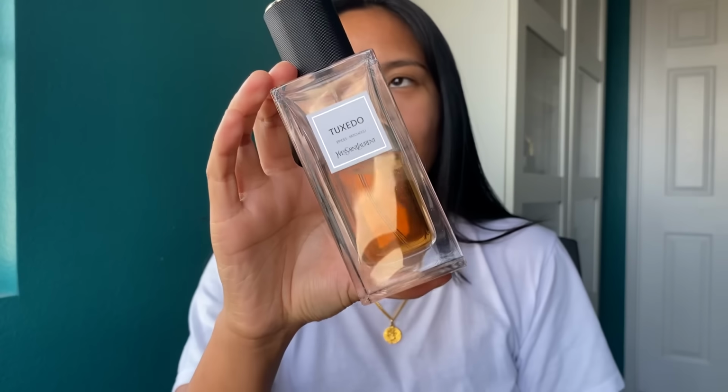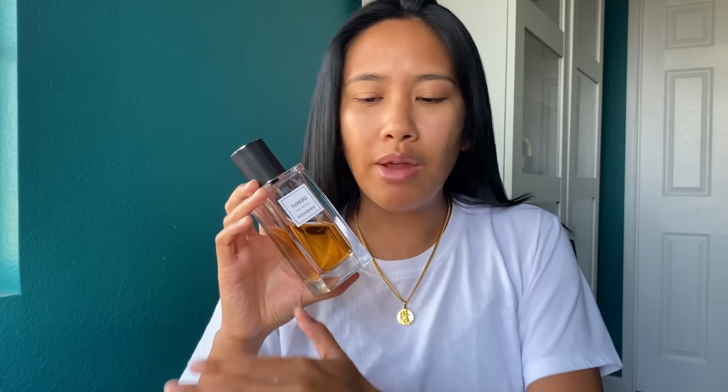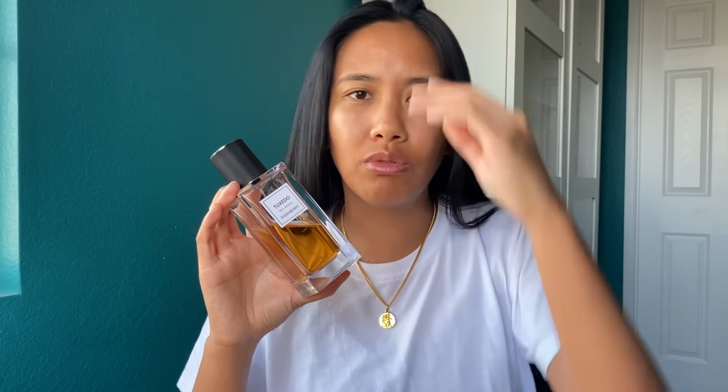Okay, next up, Tuxedo YSL. Used to talk about this thing a lot. I really don't wear it anymore. I feel like the smell of it changed a bit. Ever since I got COVID, like 2 years ago, it just kind of had this burning smell. Right now it doesn't smell like that. But I was kind of put off with it. And it was the only fragrance that changed to my nose. Out of everything else that I tried still smelled the same when I recovered from COVID, right? But then after that, this fragrance had this burning smell and I wasn't rocking with it.